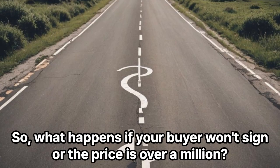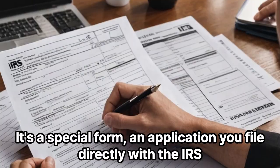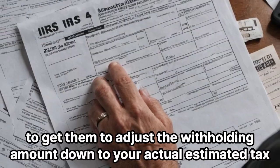So, what happens if your buyer won't sign or the price is over $1 million? Well, that brings us to your second and honestly your most powerful tool. It's a special form, an application you file directly with the IRS to get them to adjust the withholding amount down to your actual estimated tax.